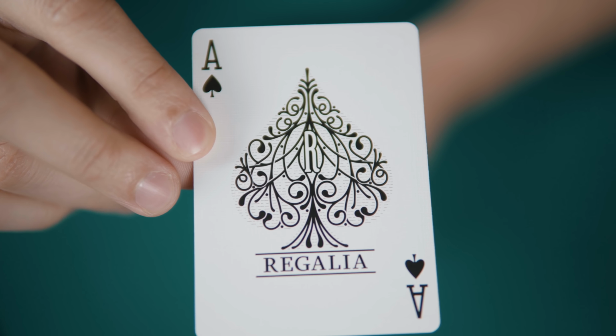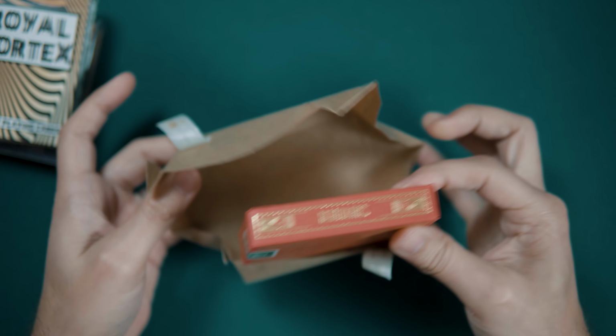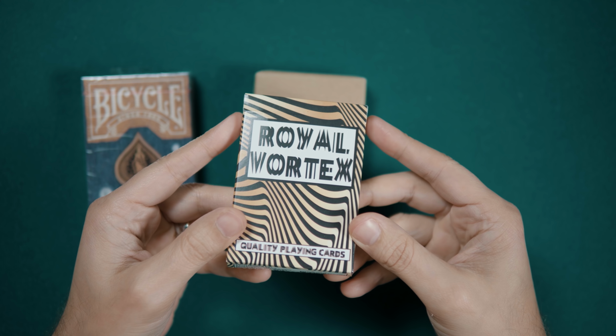Just for reference, the initial PIP box offering, box number 1 so to speak, contained the Bicycle Denim deck, the Bloodlines deck, and the Royal Vortex deck.